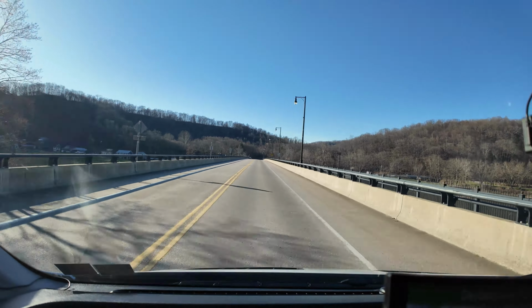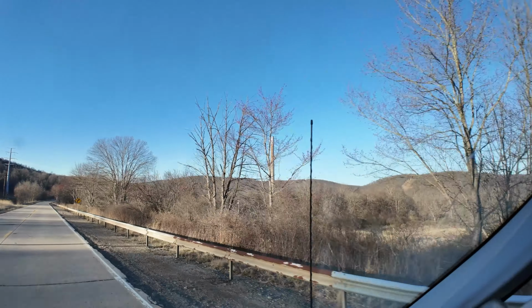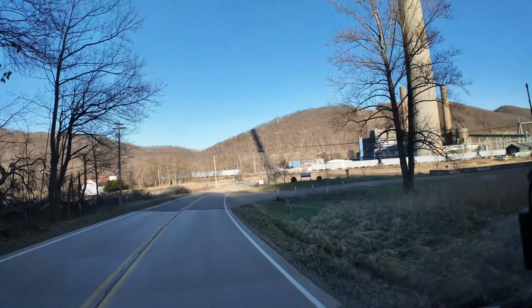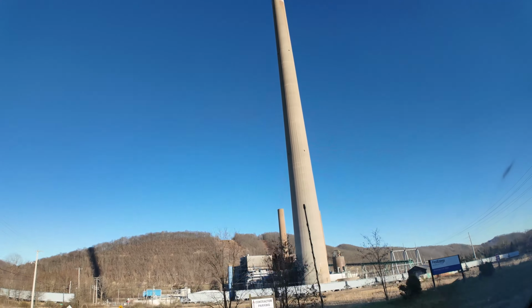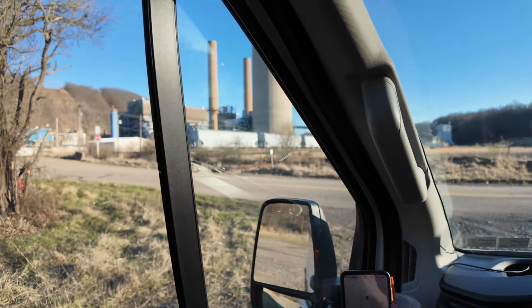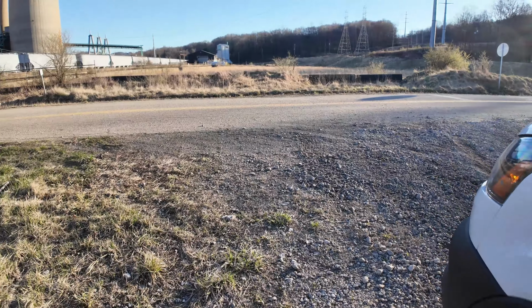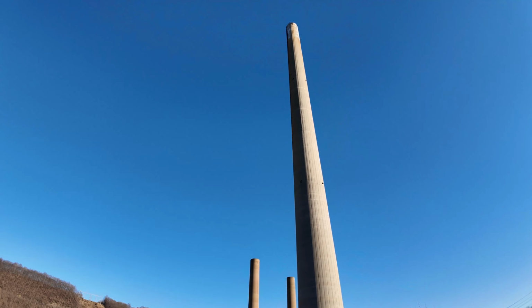Our final stop, we head over to Armstrong Power Plant. This was shut down in 2012 by First Energy. You can see the shadow of it all the way on the other side of the river. Dude, that thing is so big.